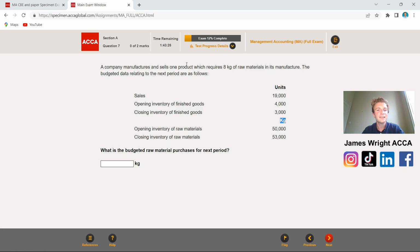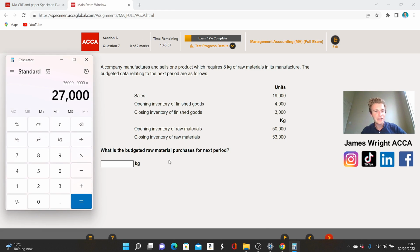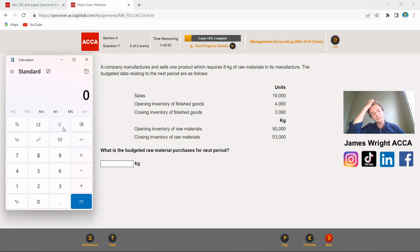The company manufactures and sells one product which requires 8 kilograms of raw materials in its manufacture. So one unit requires 8 kilograms. The budgeted data relating to the next period are as follows. Okay, so we've got to go through the units first of all. So let me pull up the calculator and clear everything off. Like we said, we need to take the sales, so there's my 19,000. We've got to add what we had at the end of the period, the 3,000. Remember, this is in terms of units, so don't think of it in terms of the kilograms for the raw materials. We need to work out those first.